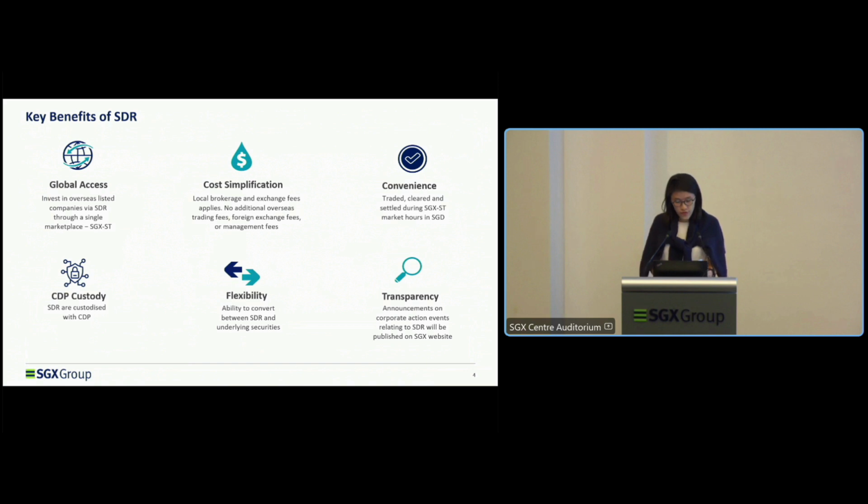The fifth, on flexibility, is one of the core features of the product, where it allows investors to switch the SDRs for the underlying instrument if they wish to do so. Last but not least, on transparency, the SDR issuer is required to make announcements on corporate actions relating to the SDRs on SGX. You will be able to access these announcements on SGX's website, similar to what you do today for other SGX listed instruments.